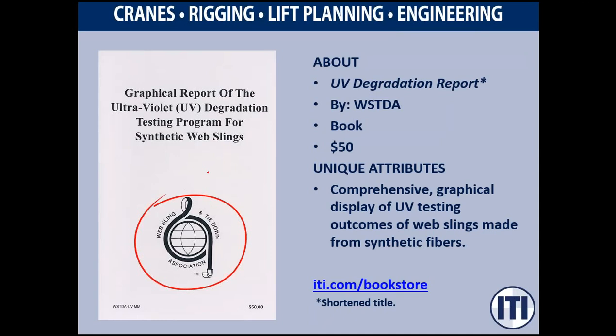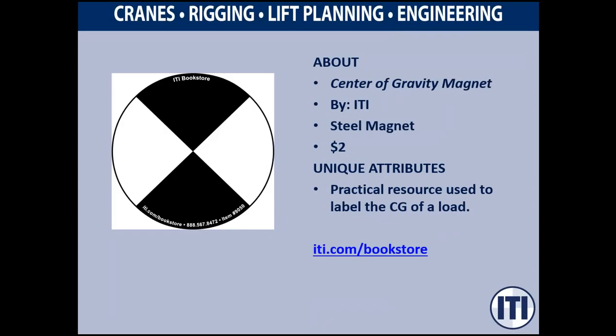This is the Web Sling and Tiedown Association document I mentioned before. It's a really comprehensive guide, and it's really a graphical display of UV testing and the outcomes. So what happens when web slings are subject to a lot of UV degradation? What happens to the synthetic fiber? So the WSTDA is doing a great job by leading the industry, offering up that knowledge proactively, right? Great work there.